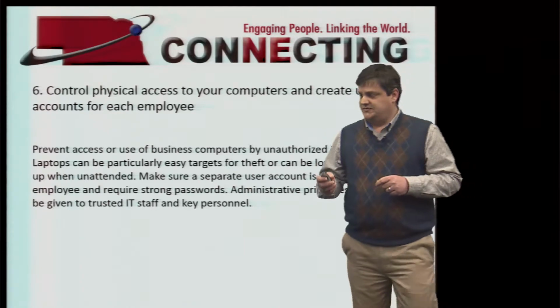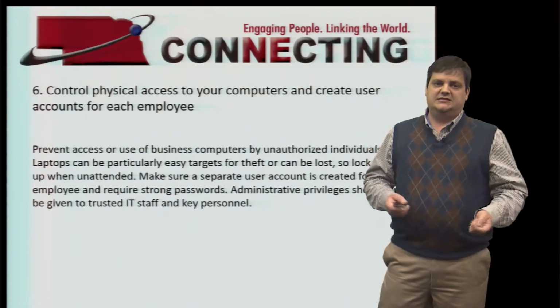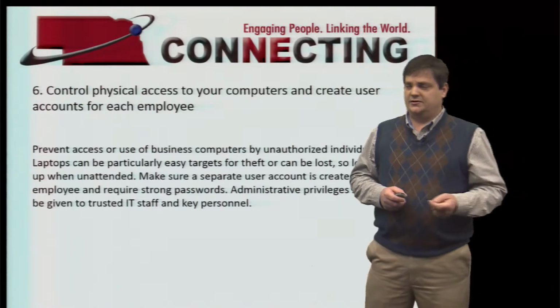One of the biggest concerns is physical access. If someone has physical access to your computer systems, they can easily compromise a computer.